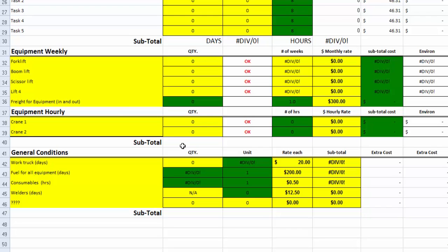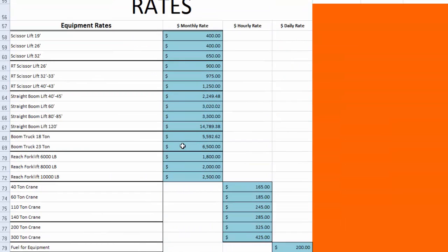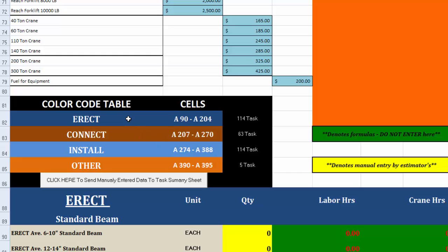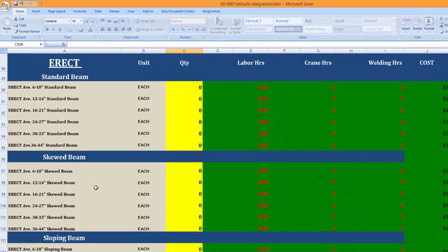Below, there is an area for the estimator to apply equipment for the job site and the costs associated with each piece. You'll add pricing for forklifts, cranes, scissor lifts, etc. As we get further down the sheet into the takeoff items, bear in mind that each grouping is color-coded to help you. Dark blue being erect, brown being connection items, light blue associated with installation, and orange being miscellaneous other line items. These then are the quantity takeoff tasks that you'll populate, ideally through import, but certainly manual data entry is possible.